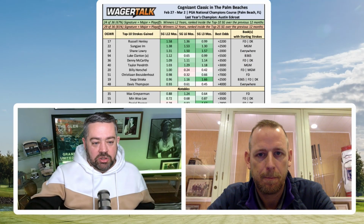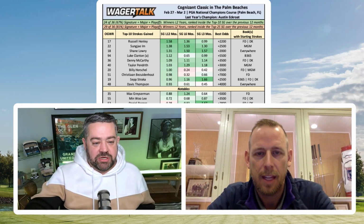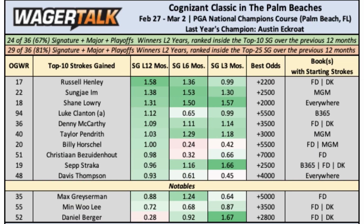All right, let's take a look at total strokes gained here. This is the chart where we look at who's been playing good recently, who's been playing good long-term. Got some interesting names here. I recognize quite a few of those. I'm happy to see Daniel Berger on this list. I'm happy to see that guy back, creeping back into our lives.